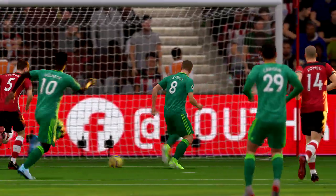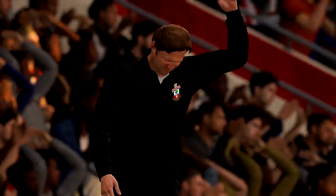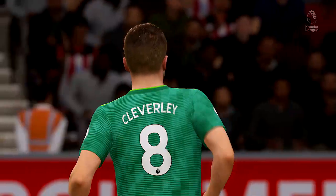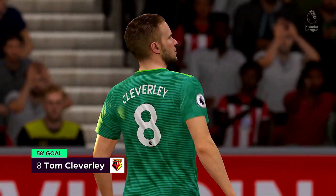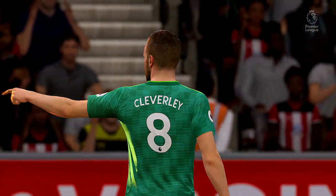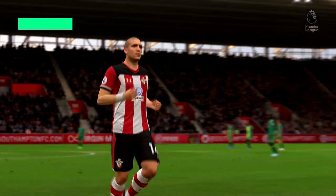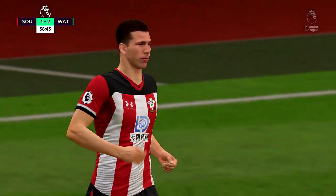And here is another angle on that goal. Showing his frustrations, the manager. I'm sure he'd love to be out there playing himself, but he can't, and his team are losing now. Well, they're still trailing, and they need to do something now if they want to get back into this game. Maybe some fresh legs will do the trick.